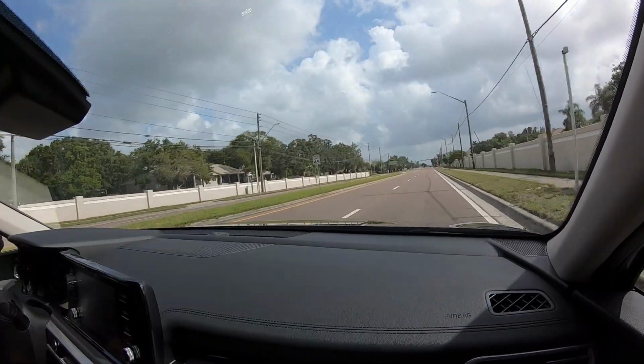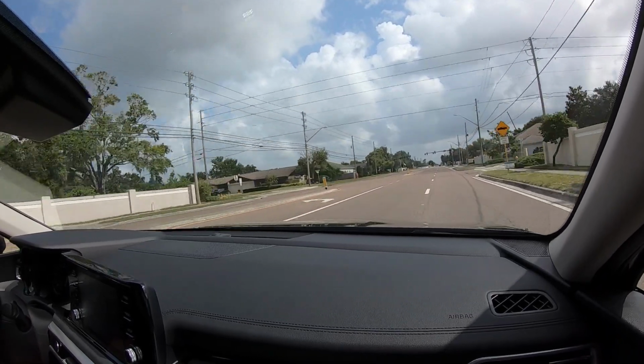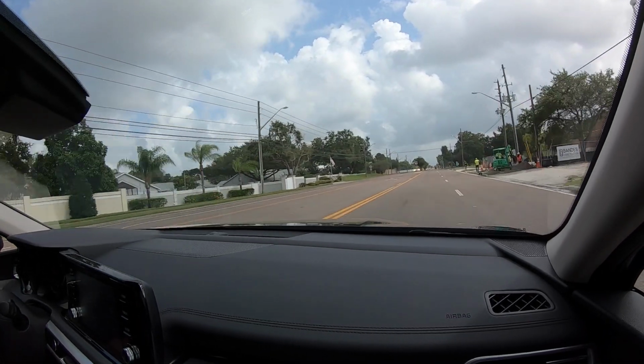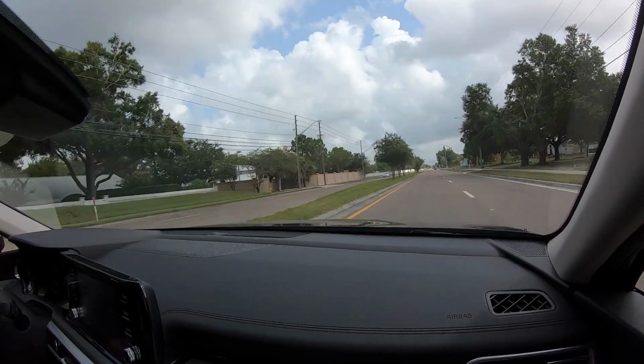So this being an LX trim, I'm not gonna zonk it. If this was a GT or even an EX or a GT-Line, that would be a different story. But having that 8-inch infotainment system screen is great. Having Apple CarPlay and Android Auto makes it that much better.